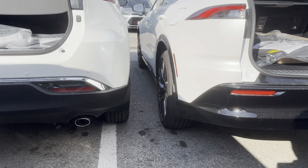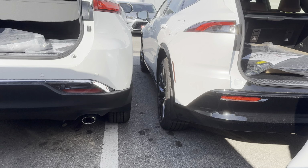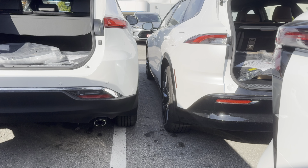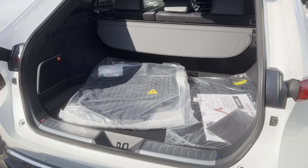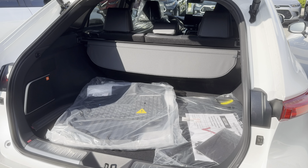And as you can see from this angle, you do have a higher loading height on the Toyota Venza versus the Toyota Crown Signia. Crown Signia does sit a little bit lower due to that ground clearance as well. That plays a factor in that. So you might have to stretch a little bit more or put a little bit more effort when you're loading up the Crown Signia versus loading up the Toyota Venza.